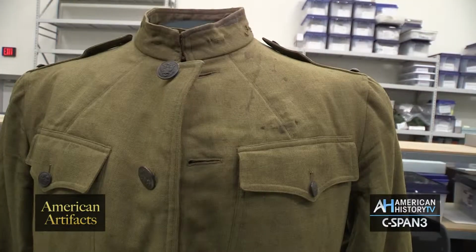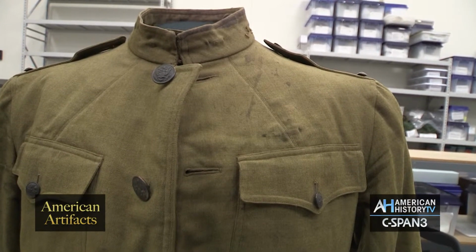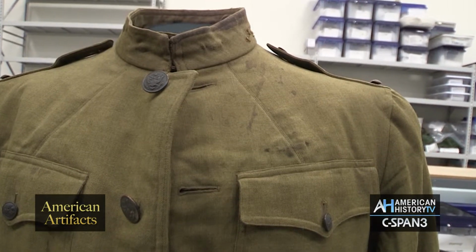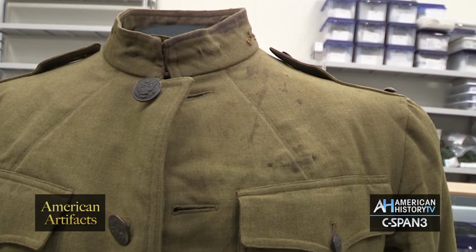In some cases, if a particular object is in need of conservation, then that's a conversation that we have as a staff on what is the best way to preserve an item. And in this case, the blood is not degrading the garment, so this is a wonderful example and reminder of the cost of war when you have something like this on exhibit or you're showing this to visitors.